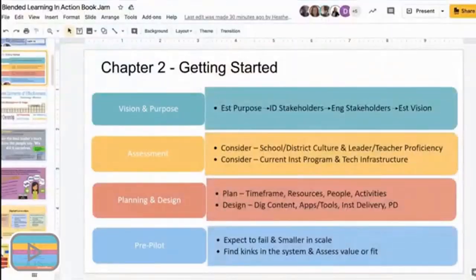That's right. So let me get over here where I know Matt's doing this, but I'm looking at my own slides. So coming off of what Sade just said, all of chapter 2 is about how you get started. And really there are 4 main steps to do that. And it's pretty well laid out with, like most things, you want to establish a vision and decide what your purpose is, move on into the assessment of your stakeholders, get into planning and design, and then establish a pre-pilot for what is working so that you can try things at a small scale and fail forward, I guess.